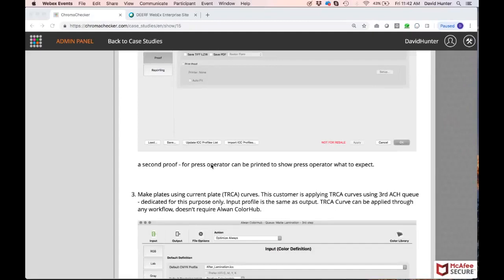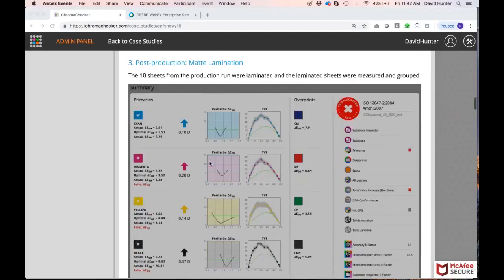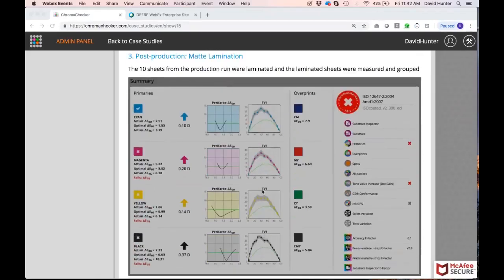One file goes to the proofer to show the press operator what he's aiming for, but remember, the press operator also has this dashboard to tell him exactly what densities and dot gains we're expecting him to hit after the G7 curves are applied. And this is another key thing that, if you're new to this, I wouldn't expect you to understand this, but it's really key to understand, is that the dot gain after the curve is applied is going to be different than the dot gain before. But our software will tell the press operator what dot gain we need the press to be at in order for this process to work.